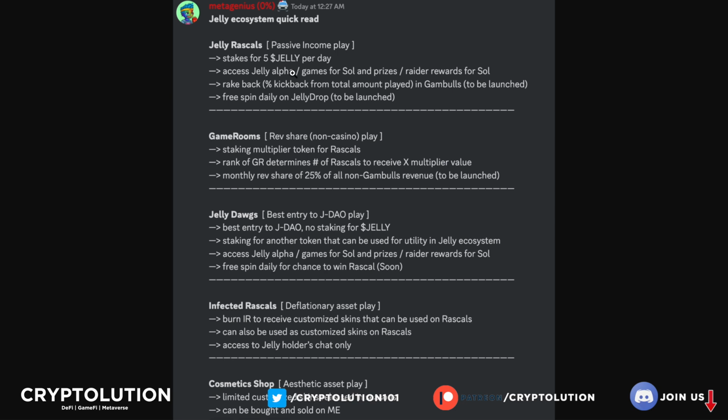With Jelly Rascals, the most prominent NFT out of the whole collection, you can stake your NFTs to earn Jelly tokens, roughly around 5 Jelly tokens per day. You can access the Jelly Alpha games for prizes, and also get a little bit of a kickback on the total rake from the game bulls, and some free spin dailies on Jelly Drop, which apparently hasn't been launched yet or is to be launched. They also have game rooms as well, where 25% of the rev share from the game bulls can possibly go back to holders monthly.